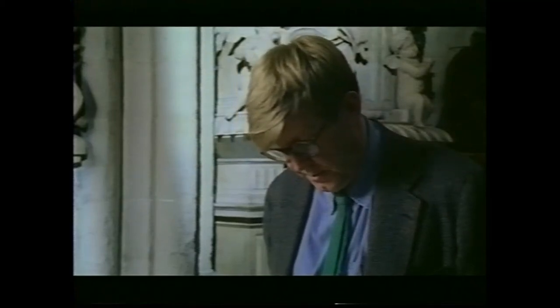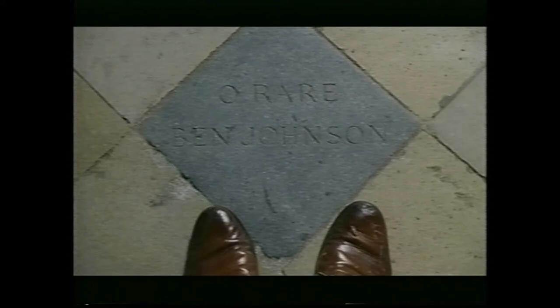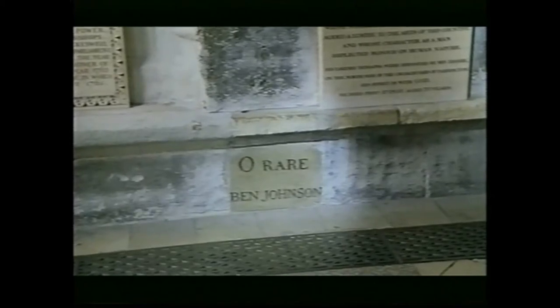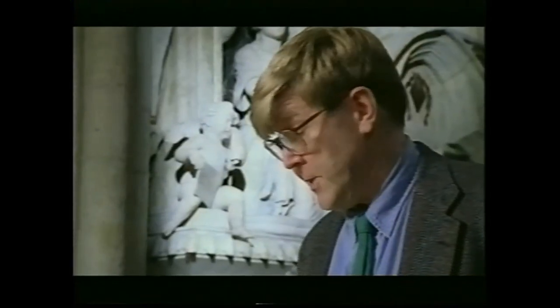This modern paving stone marks the spot where the playwright Ben Jonson is buried, and against the wall is the original gravestone with his name misspelled. I don't know much about Ben Jonson, except that he was more one of the boys than Shakespeare was, though not so good at the plays.